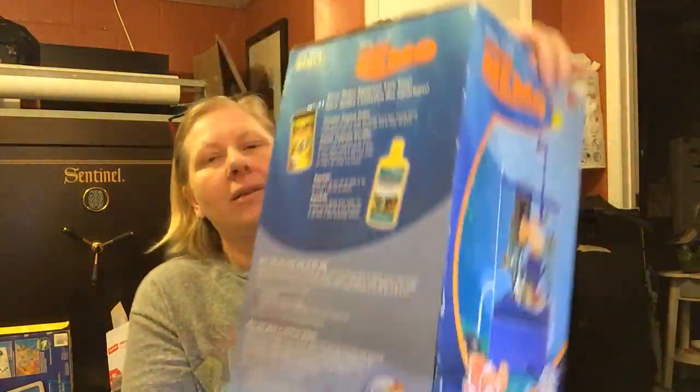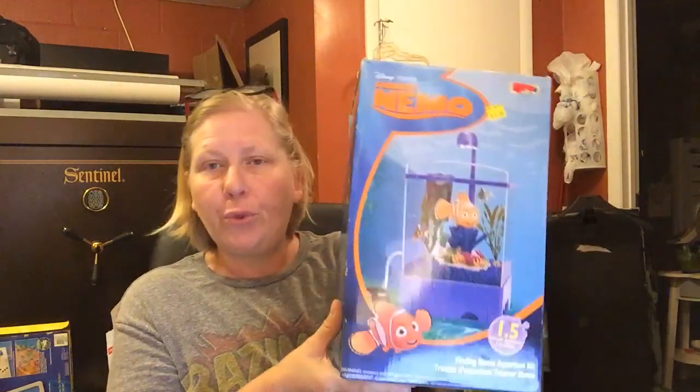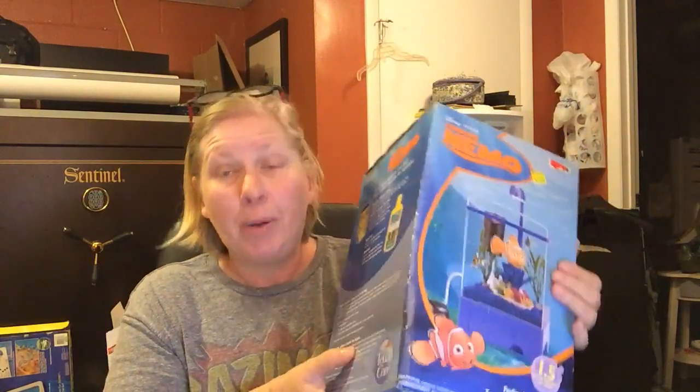A couple more things. I got this Finding Nemo aquarium, and I paid $3.99, $4 for this guy. And I couldn't find exactly this one on eBay, but this is brand new in the box. Do you know how expensive these are when you go to buy something like this? I'm guessing, I haven't done research deeper than to say I couldn't find this one, but I'm guessing I can get 30, maybe 40 out of this guy.